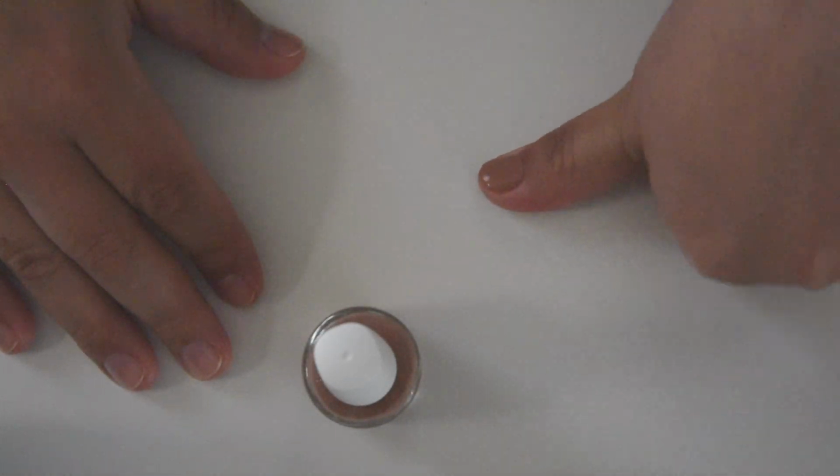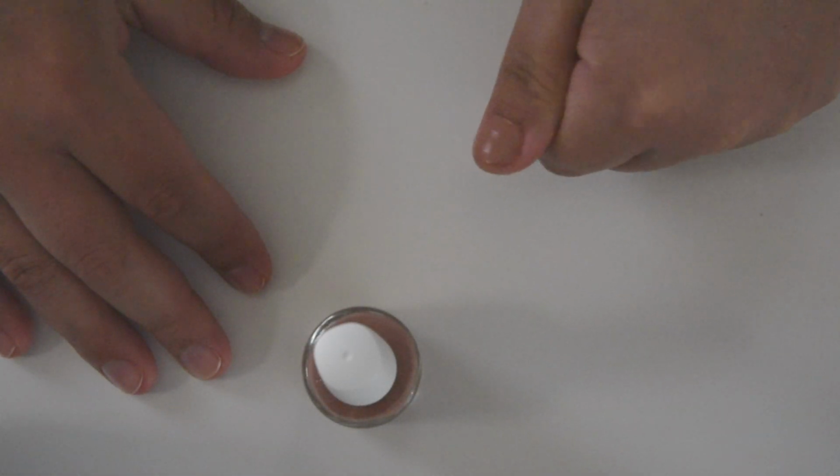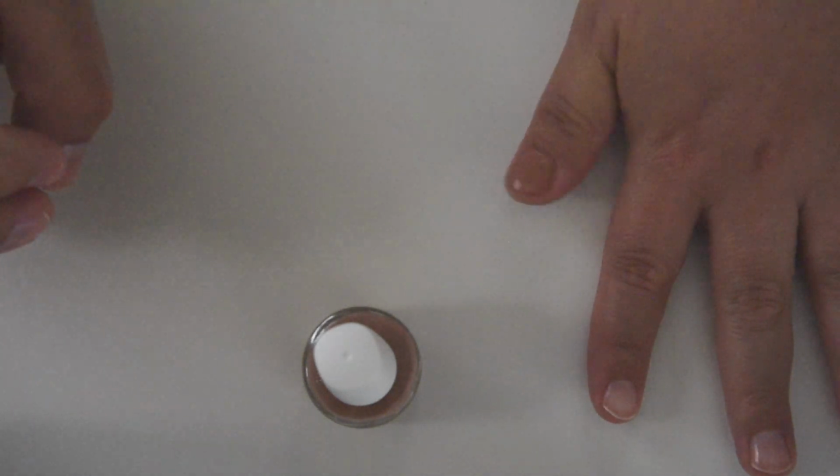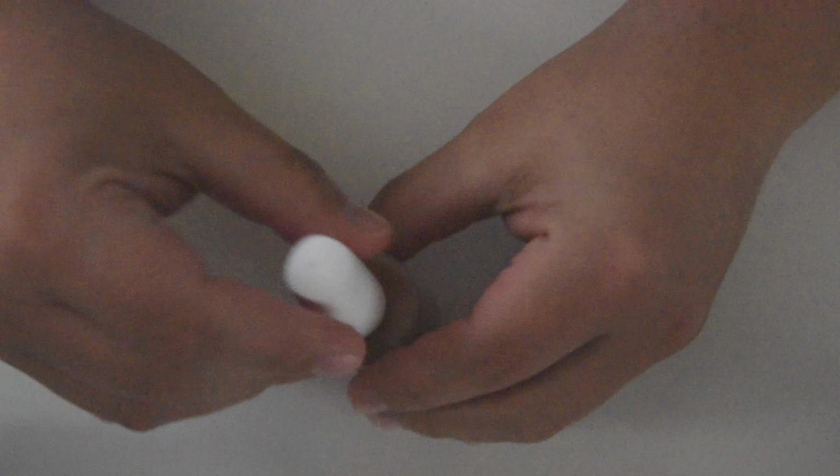Isn't that pretty though? And it has tiny little micro glitter, but then you can just not see it.